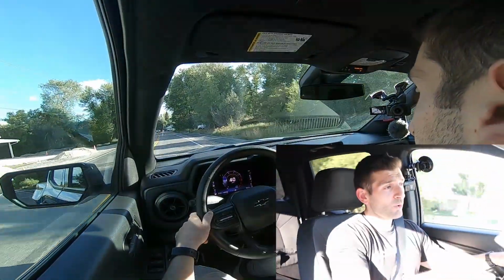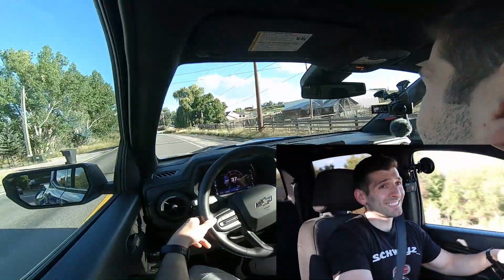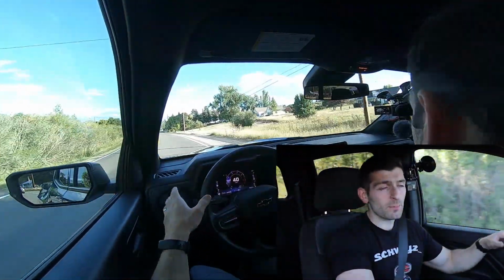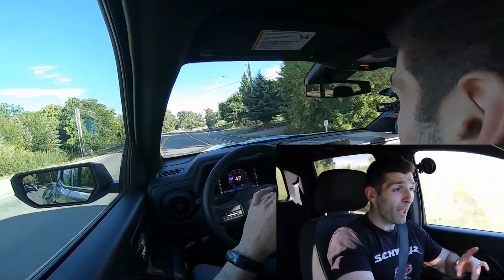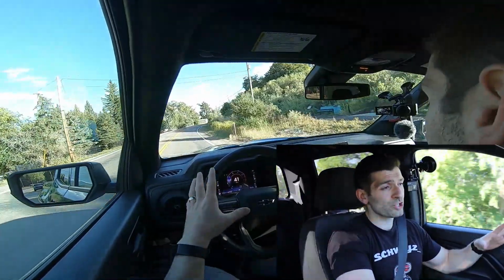I think GMC creates some really soft riding pickup trucks with some of their Multimatic DSSV shocks and their AT4Xs, but this rides like a truck. It's got leaf springs in the back, there's no denying it, but I gotta say, it's actually a pretty soft riding vehicle. Comparing this to my Ford Bronco, this thing rides softer than that. There's no question about it.